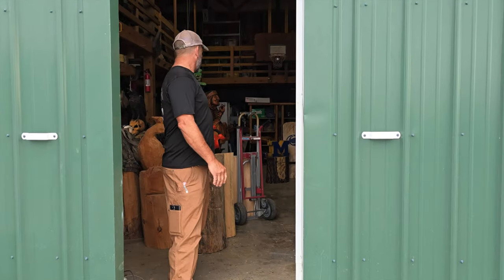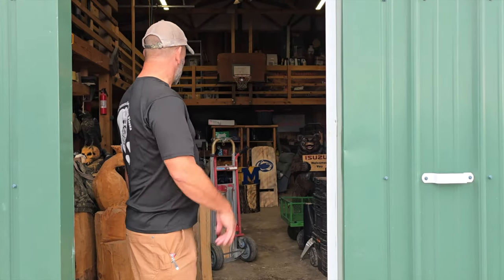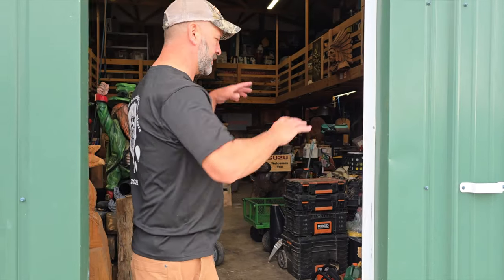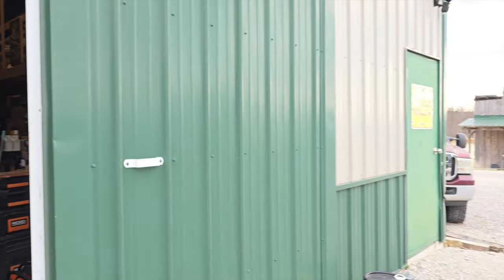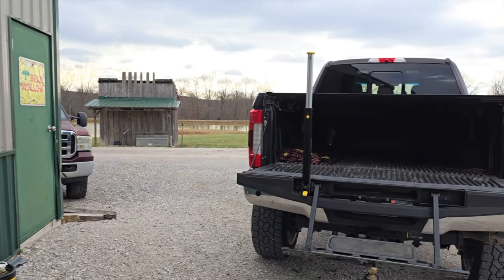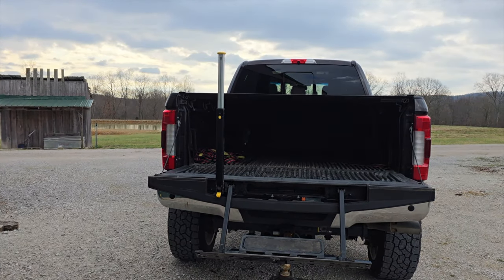Loading up for Work Truck Week. You see, we got a little tan on. We had a little vacation in between then and now, but we got a few carvings wrapped up yesterday. Got the finish on them. Now we got to get all of this stuff in there without getting rained on and get to Indy to go do some carving for Isuzu.